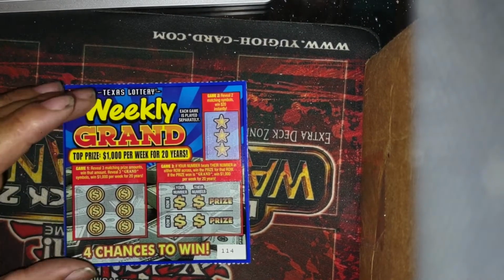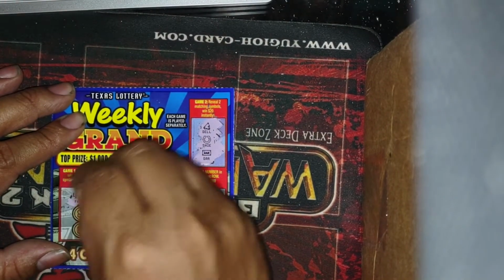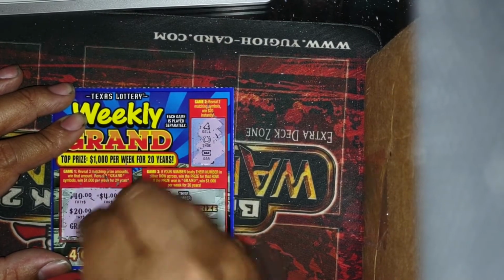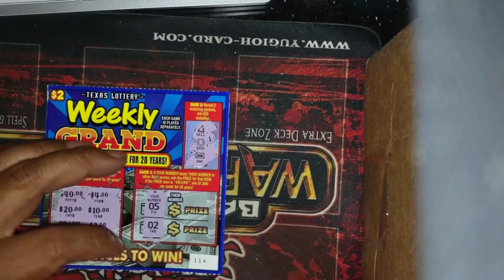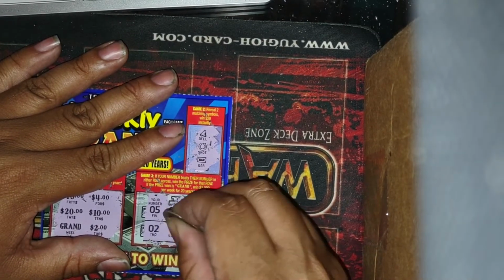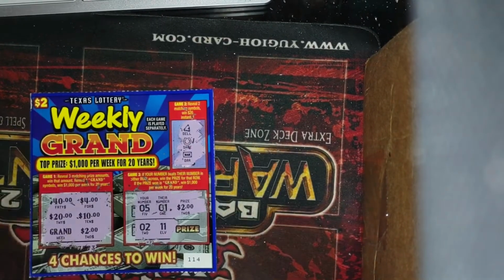Okay, now for the second one. Let's do the two matching symbols. We have a bell, a shoe, and a bar, so nothing. Let's see. There's a 40, a 4, 200, a 20, a 10. We don't want anything because that one was a grand, so they're all different denominations. So let's see. We have a 5 and a 2. We probably aren't going to win this one because they're very low numbers. Oh, we won the one with the 5. The 5 beats the 1, so we'll see what the prize is. $2. So we get $2 back.